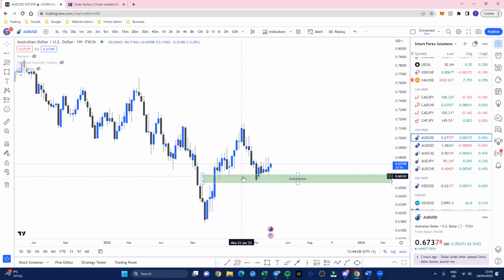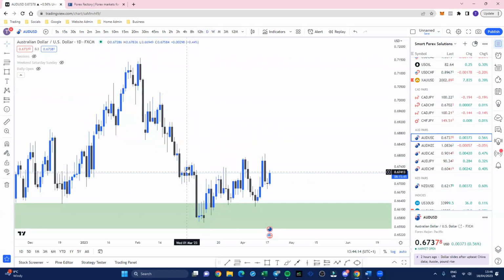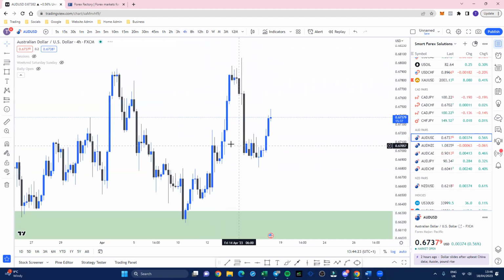So that's the weekly imbalance. You can see it there pretty nicely. A little bit of a reaction. And then, we did close above this area here, but we've created a lot of liquidity. So as of now, I'd like to just see price make one more push to the upside. If we're going to close below there, we're going to have to wait. But yeah, we are respecting.